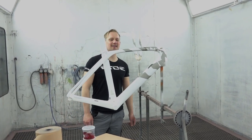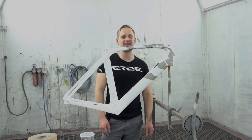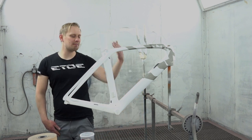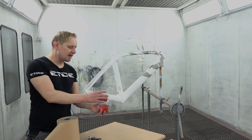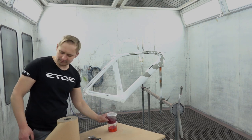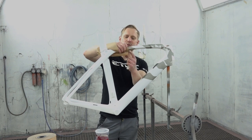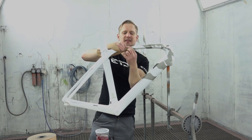Let's start with the custom painting. The frame is ready primed and colored with this nice white base color. I have already masked the head tube, top tube and the down tube with the Canadian flag. And what I will do now is mask the rest of this frame. Then I will use two different shades of red, a nice and bright red and also a darker red for the shadows. But at first I have to mask some areas that I won't paint with the red color to avoid overspray in these areas.